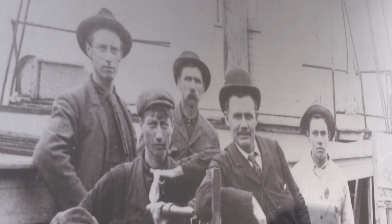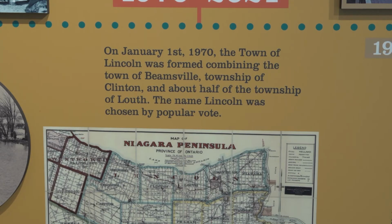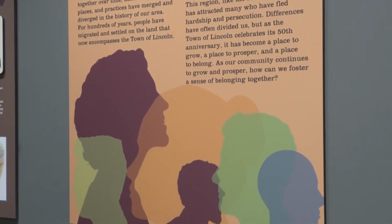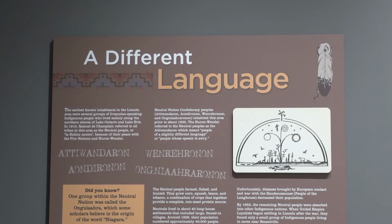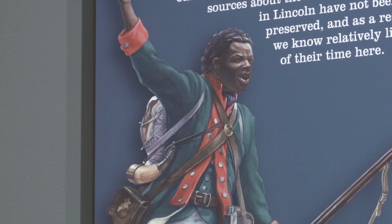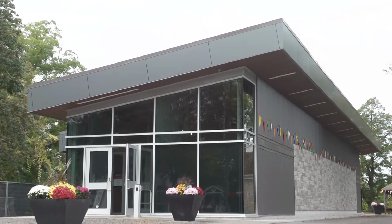With more space comes more opportunity to tell stories. A new exhibit called Belonging takes a closer look at the diversity of Lincoln. We're attempting to tell the story of all of Lincoln. So the previous museum was very much focused on these Pennsylvania German settlers who came to the area. I wouldn't say it was a Mennonite history museum, but it was predominantly focused on that history, and then the exhibits didn't change. So what we're doing with our exhibits now is really attempting to tell the story of all of Lincoln, and our exhibit now, Belonging, really does reflect that.